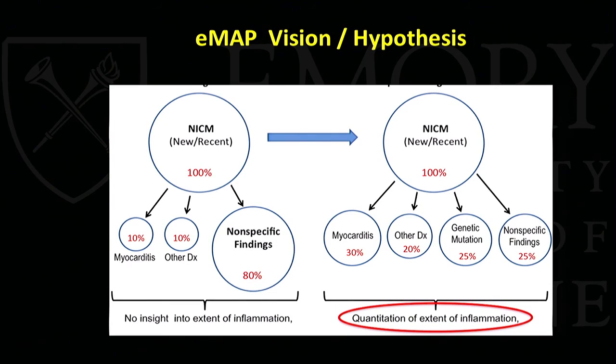Again, this is part of a bigger, if you will, precision medicine paradigm where we're saying this is what we usually do. We have new onset cardiomyopathy. When we do biopsy, we usually get a diagnosis of myocarditis, maybe 10% of the time. That's what the IMAC studies showed. Occasionally we stumble upon something else, but most of the time we get non-specific findings. Myocyte hypertrophy with diffuse interstitial fibrosis kind of readout.